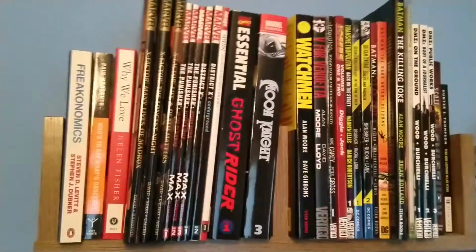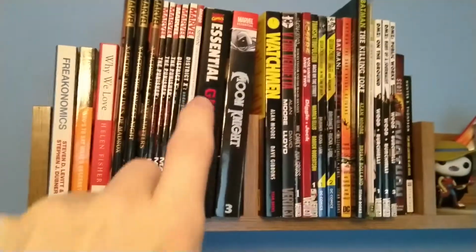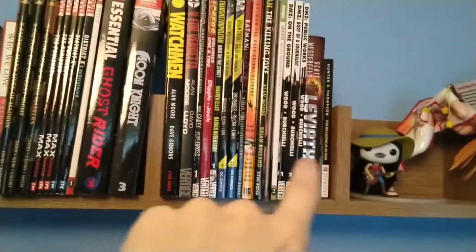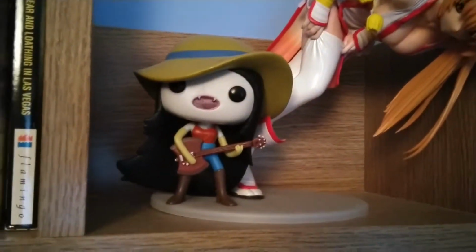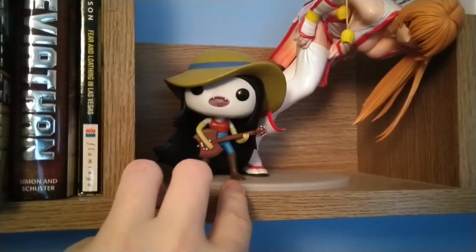Over here is more like the comic book section. Even though there's comics on the other shelf, this is where Marvel comics, DC comics, Vertigo comics, stuff like that. Figurines, Marceline from Adventure Time. This is the only Funko Pop I own, and the only reason I own it is because I really wanted a Marceline.